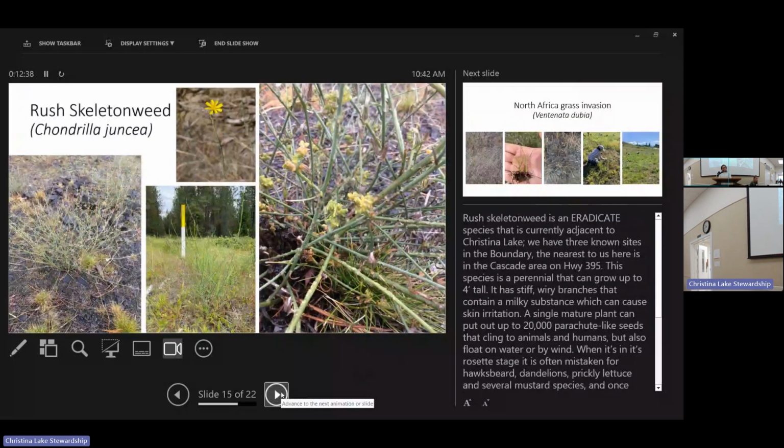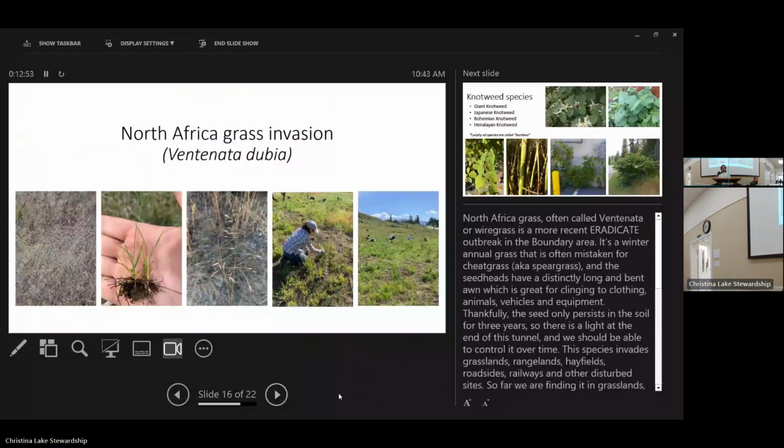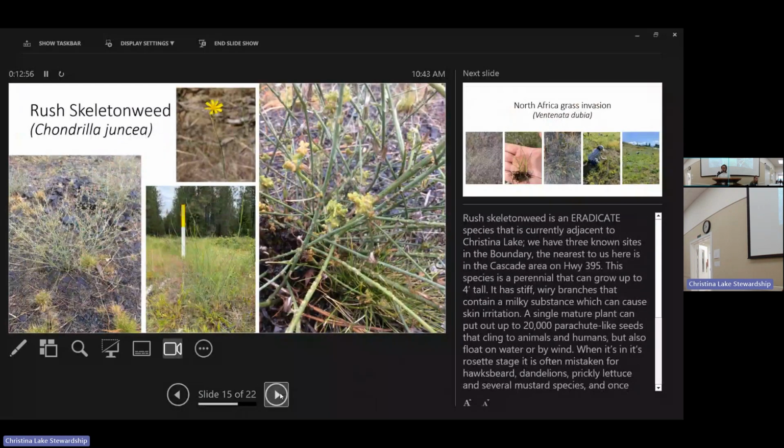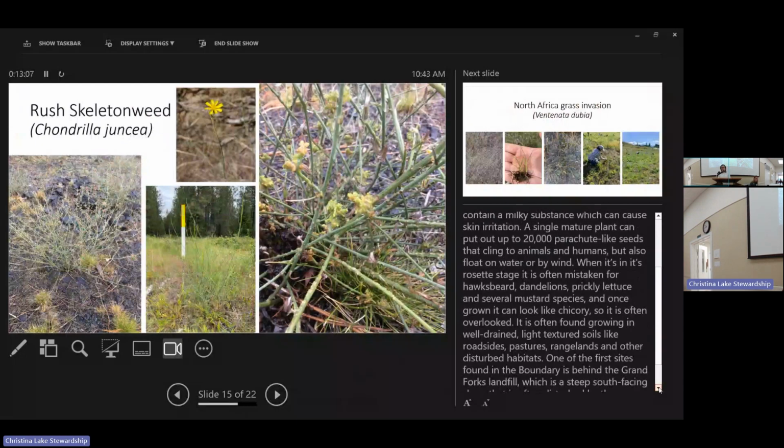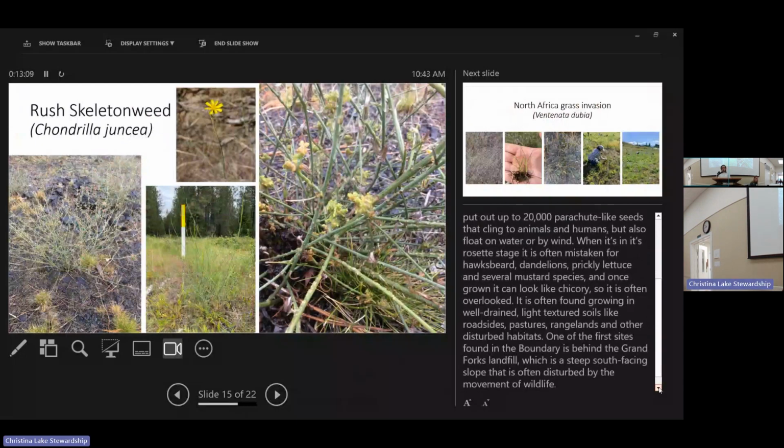Rush skeleton weed is another eradicate species that is currently more adjacent to the Christina Lake area. We just found this year, I should say, a fairly large site in the Cascade area along Highway 395. This species is a perennial that can grow up to 4 feet tall. It has stiff, wiry branches that contain a milky substance, which could cause skin sensitivities. A single mature plant can put out up to 20,000 parachute-like seeds that will cling to humans and animals, but mainly float either on the wind or on water.